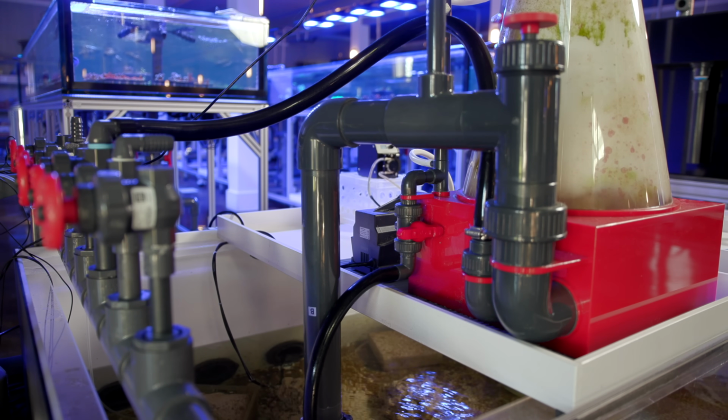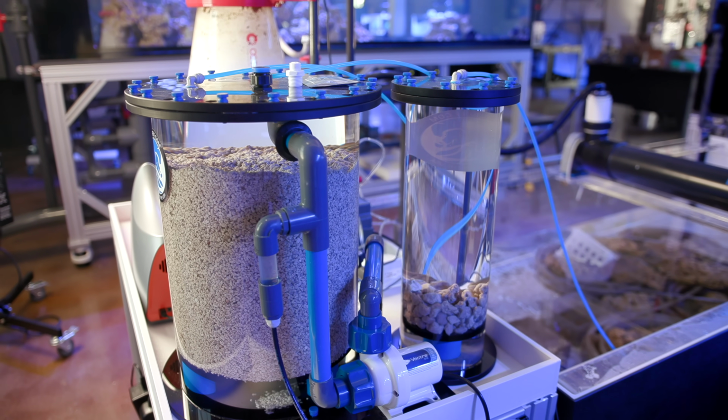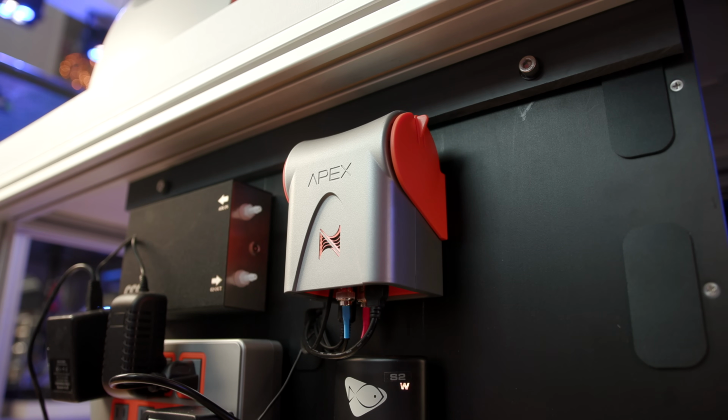We have a bunch of these in service now. We're really comfortable with them. Given their price and performance, they're really good. Down the road, we will be adding a calcium reactor, a Neptune Apex controller, and a Calquaster dosing system to mirror what we have going on in the other two systems here in this new building.